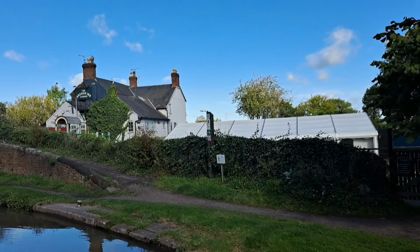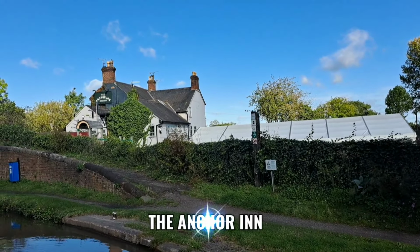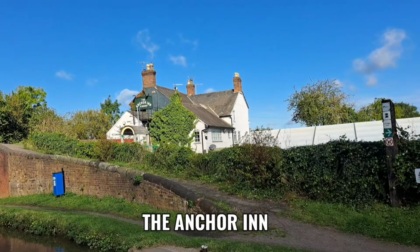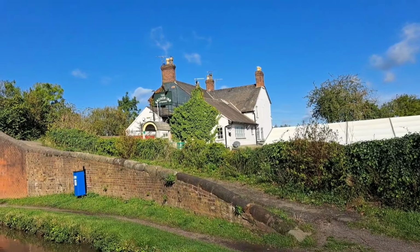There's the very lovely and very friendly Anchor Inn here at Hartshill. Very welcoming little canal side pub, and the food's very good too.